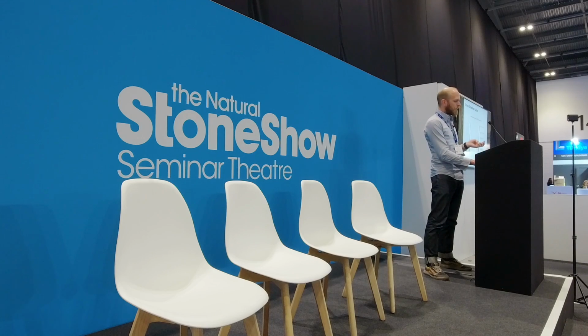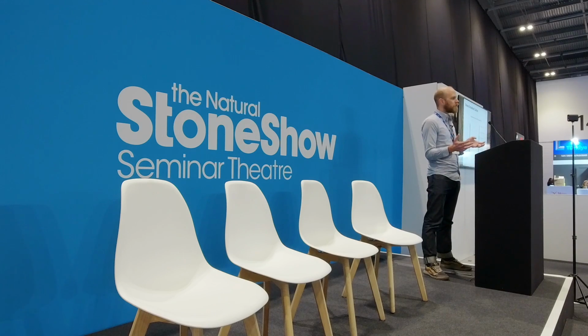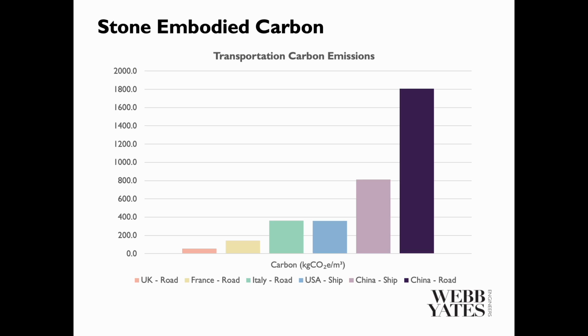So understanding what you're doing to it and what product you're using really affects how much carbon you're embedding into your building. One of the other big reasons that stone can vary so dramatically is because it's quite heavy. You need quite a lot of it normally, and you normally need to transport that from varying different places. So this is the kind of range of how much embodied carbon it can take to transport a kilometre cubed of stone from different places.